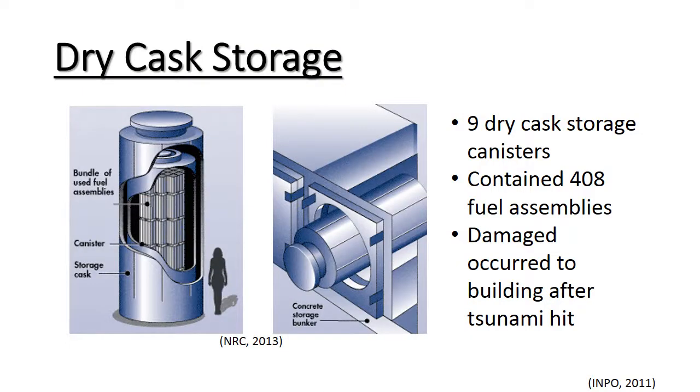The picture on the left shows you the design of the dry cask storage canisters. The picture on the right shows you how the canisters are stored. At Fukushima Dai-ichi, there are 9 dry cask storage canisters. In those 9 dry cask storage canisters, there were 408 fuel assemblies. Damage occurred to the building after the tsunami hit, but no damage occurred to these dry cask storage canisters.